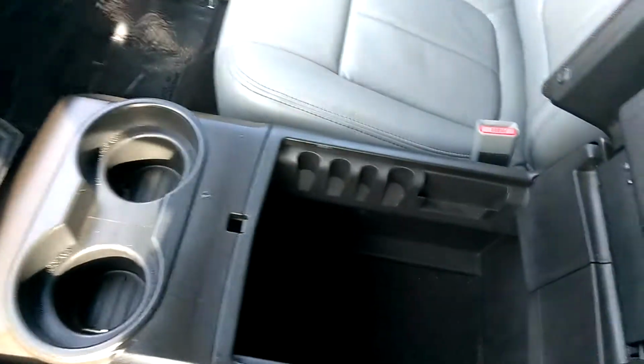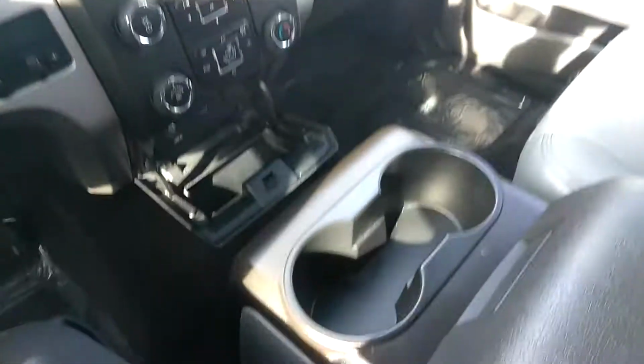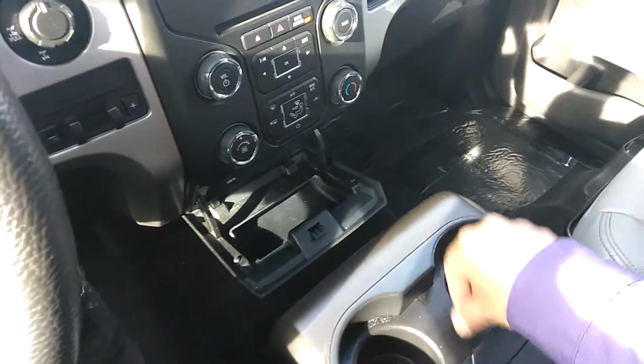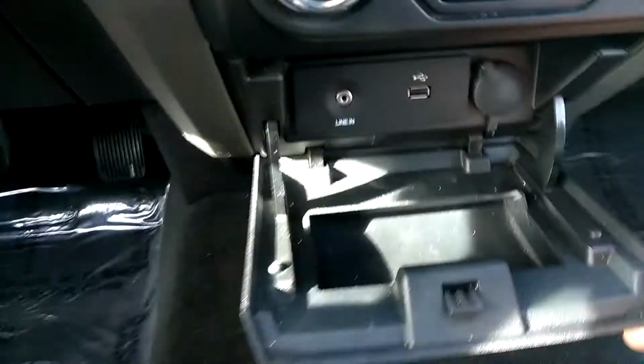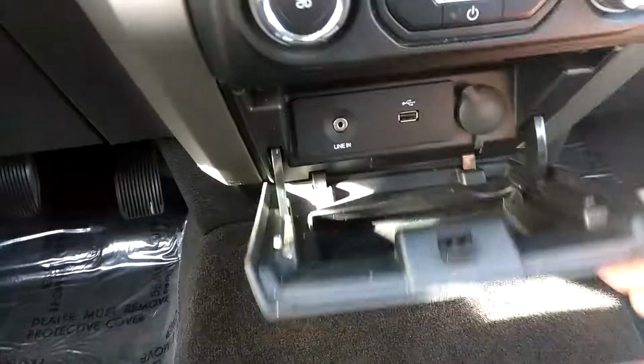Center console on the vehicle, very roomy, has your cup holders. These actually remove for larger cups. You have a small little place to put your phone where your auxiliary cord and USB are actually located.